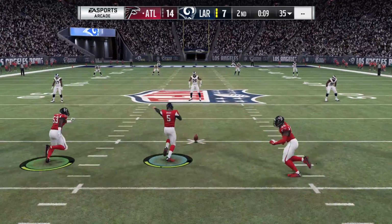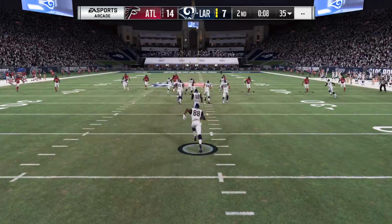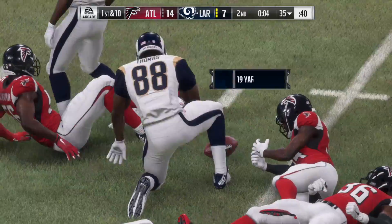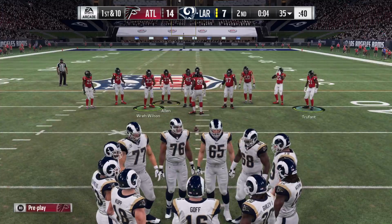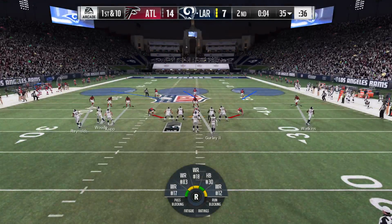To kick it away. Short kick here, fielded about the 17. And they'll be set up pretty nicely here as they have it up to the 35-yard line. And you see the clock almost empty, so this is likely the last play in the second quarter.